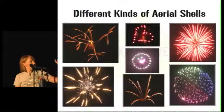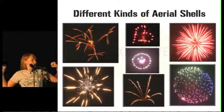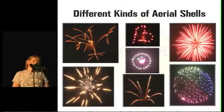But then there are, the one on the bottom is the peony, which only has dots of color, which come out from the middle, and the top is a chrysanthemum. You'll see those all the time.